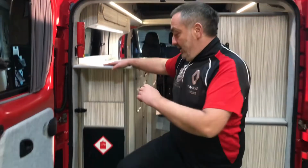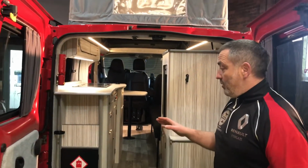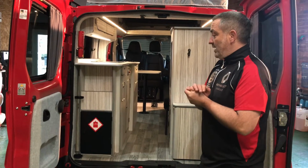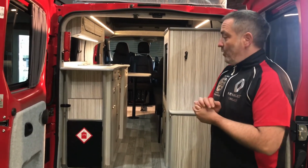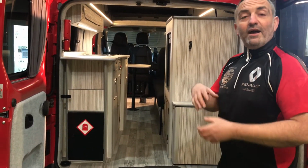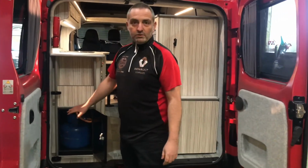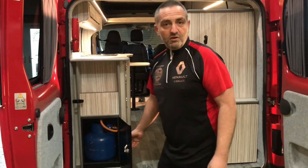In the back here, we can do underslung gas tanks, but a lot of people still try and run off gas bottles. The reason being is that we've noticed, because of the new revolution of electric vehicles coming in, that a lot of garages are actually taking out gas refills and putting in electric charge stations. So again, very simple, colour bottle, get it anywhere in the world, at any campsite, you rock it.